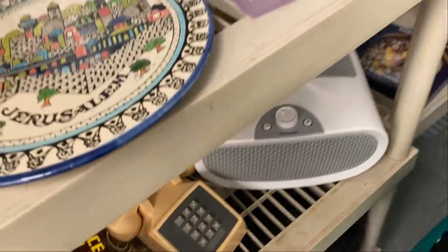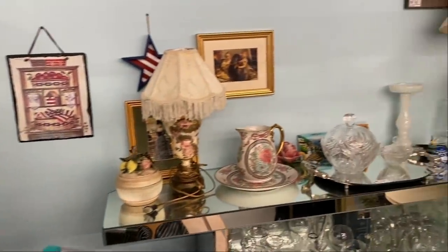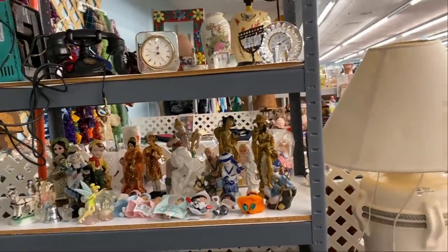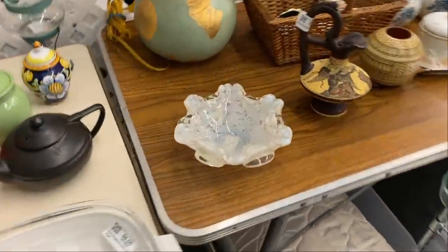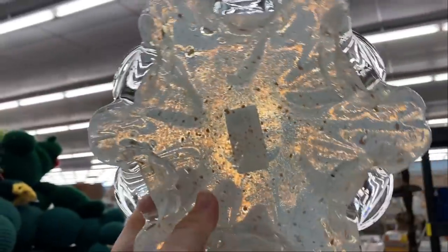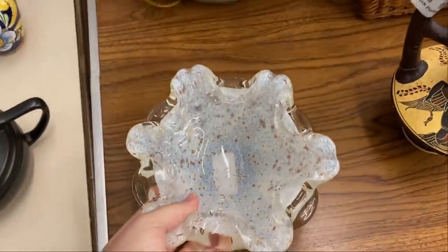So this booth every once in a while surprises me and has some interesting pieces of glass in here. So remember I told you guys this store is kind of marketed as an indoor flea market. Now sometimes the booths that you come across are legit yard sale type items, kind of newer things, very yard sale-y to me, like clothes and things like that.